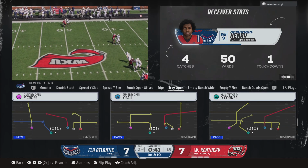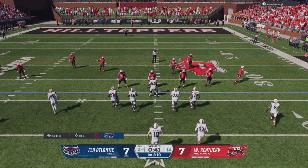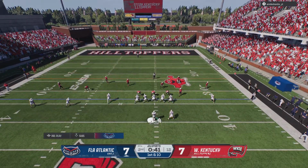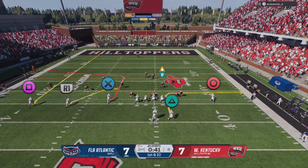And as a quarterback, man, this is all about trusting your guy. You know exactly where he's going to sit it down. You anticipate it. You throw it. You know he's going to come back and make that play for you.